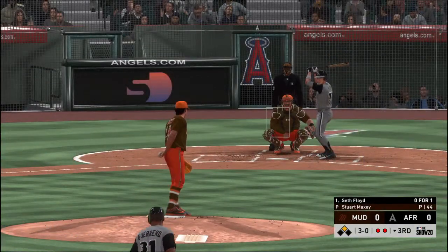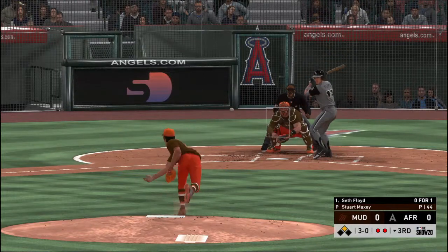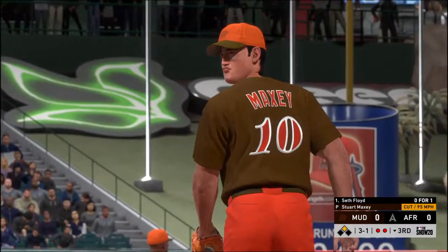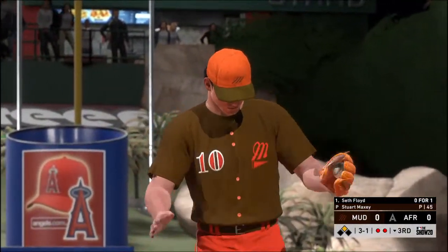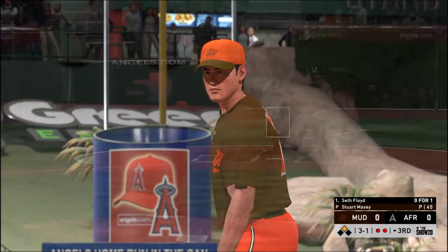Bottom of inning number 3. 0-0 our score. And he'll just watch the cut fastball here for strike 1. 3-1. It'll be interesting if he comes in the zone aggressively again here. With the base open, he doesn't have to.